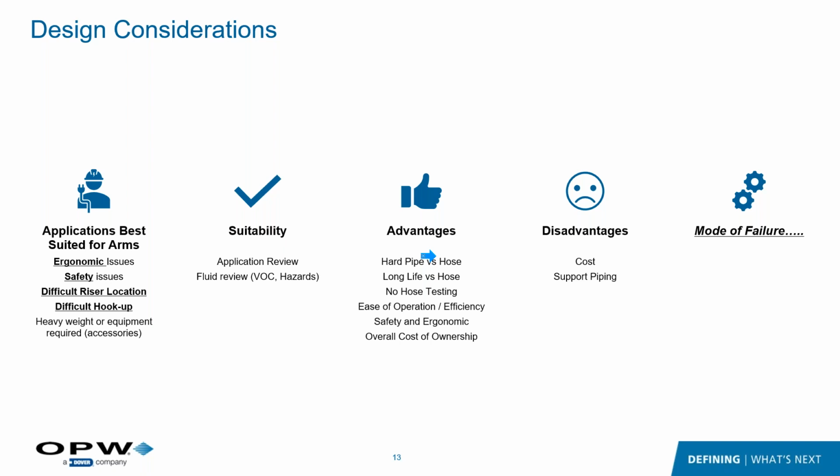And if you look at the overall cost of ownership, again, loading arms in general, we measure them in decades. There are arms out there that are 20, 30 years old that we get phone calls on all the time that are still up and running. So many, many years of service. So a disadvantage could be cost, the initial cost. But again, if you look at the overall cost, the loading arm quickly makes a lot of sense. And then support piping: we've got to think about loading arms are heavy. So we've got to make sure the piping that we're going to tie into is structurally sound and able to handle the weight of the arm. So we'll talk a little bit more about support piping later. And mode of failure, we covered that earlier as well.